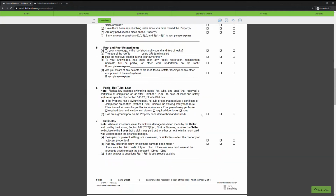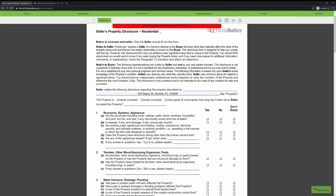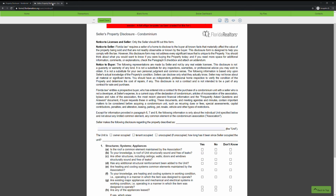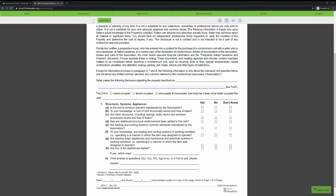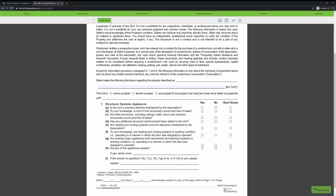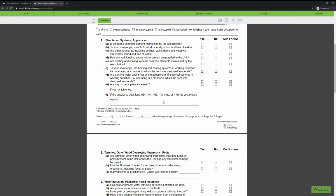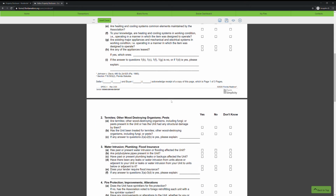In this particular document, it's the seller's disclosure for residential, usually for a single-family home. There's another document called the seller's property disclosure condominium, and it's honestly the same exact thing. You just put the property address here with the unit number. If it's a condo and so forth, most of the time if you're using this, it is a condominium, so there is going to be a unit number most of the time. And you just have the seller fill out these questions here and answer them as they understand and know them. And it's the same thing.